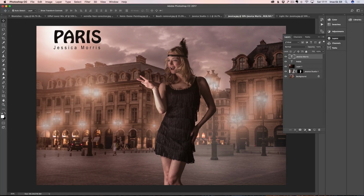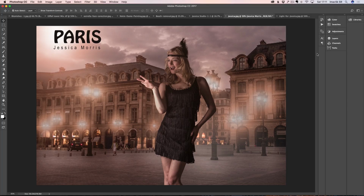And voila, so that's the quick tricks I wanted to show you. It's just a little introduction to Photoshop. I hope it makes the software a bit less intimidating, because it's really not. You've got to dive into it, play around with it, and have fun.